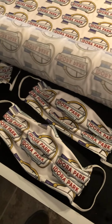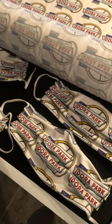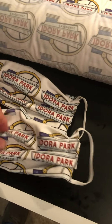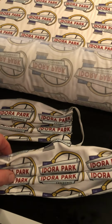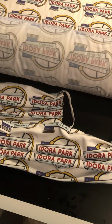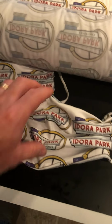First of all, it's American cotton, made in USA, and made right here too, the masks themselves. They're pleated, as you can see. She took out all the best features that she could find on the internet. They have the metal nose piece that you can form to fit your nose, whatever size your nose or your face might be. And these expand as well, so you can make it fit your face.